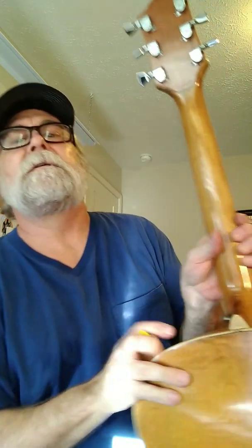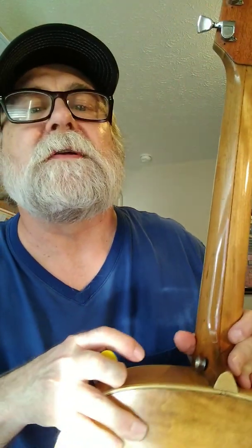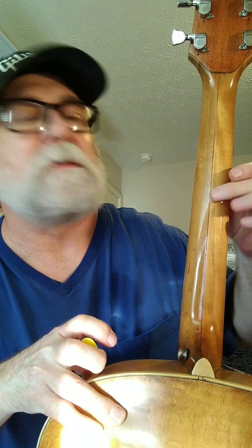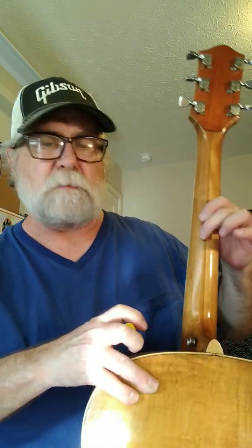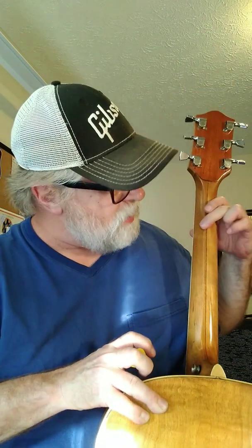It does have, I don't know if you can see it or not, kind of a stripe down the middle of it. It's not actually the middle. It's kind of a little bit towards the treble side. I don't know what kind of wood that is. I don't know if it's a piece of rosewood sandwiched in between or not. But the other thing I did was put a strap button right here. Other thing not original is this veneer on the back of the headstock, but it looks pretty good.